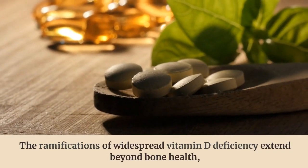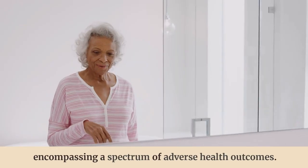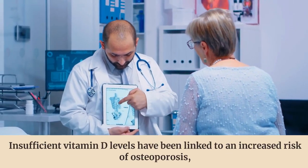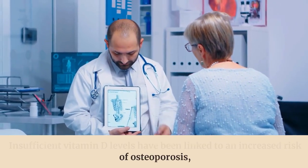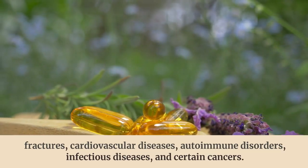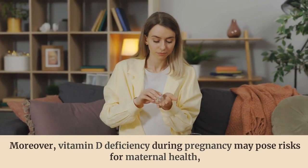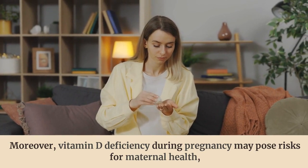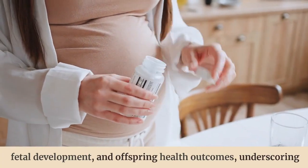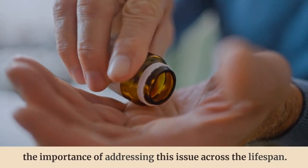The ramifications of widespread vitamin D deficiency extend beyond bone health, encompassing a spectrum of adverse health outcomes. Insufficient vitamin D levels have been linked to an increased risk of osteoporosis, fractures, cardiovascular diseases, autoimmune disorders, infectious diseases, and certain cancers. Moreover, vitamin D deficiency during pregnancy may pose risks for maternal health, fetal development, and offspring health outcomes, underscoring the importance of addressing this issue across the lifespan.